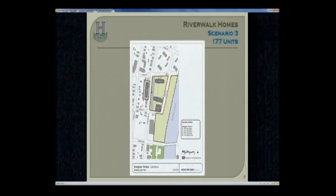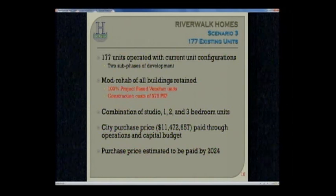The next page, scenario 3, shows 177 units. So in this scenario, we have demolished 4 of the buildings. So we're retaining 3 of the 7 residential buildings. In addition, we would be retaining the community center, which is labeled as E on this. So 177 units would be operated with the current unit configurations.